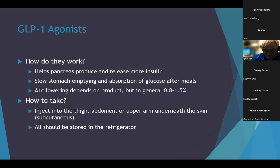A lot of patients will say, oh, I started taking Ozempic and I eat two-thirds of what I used to eat just because I'm not as hungry. And that's, for most patients, a good thing, unless you feel like you're not eating enough. And of course, talk to your physician, but it helps people not overeat and stay fuller longer. A1C lowering depends on the product. Some of the older ones are not as effective, but honestly, we're not really seeing them used as much anymore. The big one, like I said, is Ozempic, super popular. In general, you can expect about a 1 to 1.5% reduction in A1C. But for most patients, the biggest selling point of these drugs is that they help with weight loss, which can also help with a lot of diabetes management as well.